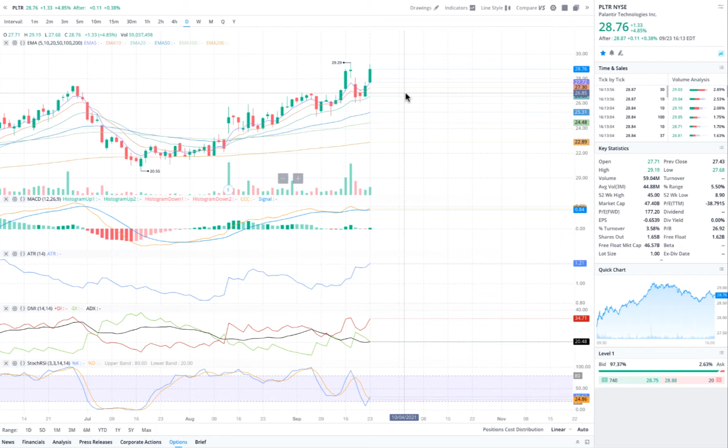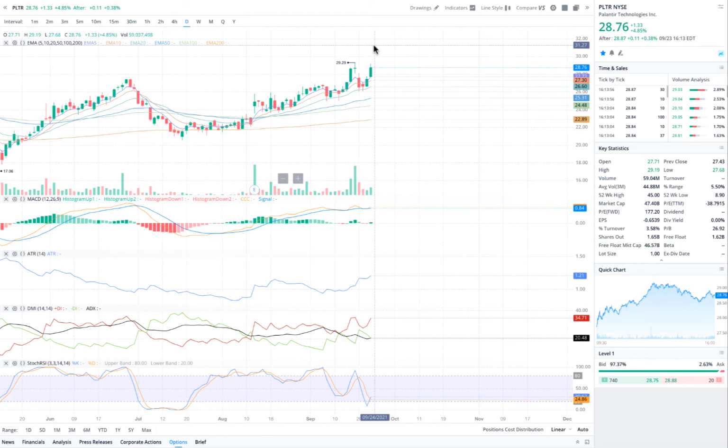Remember, we're asking ourselves a simple question. What do I do with my money right now? And since markets are closed, right now really means Friday at the open, right? So do we buy Palantir Friday at the open? It's really tempting, right? I mean, it looks like we're trying to break out here, and we know what happens with breakouts. We can see a big move.